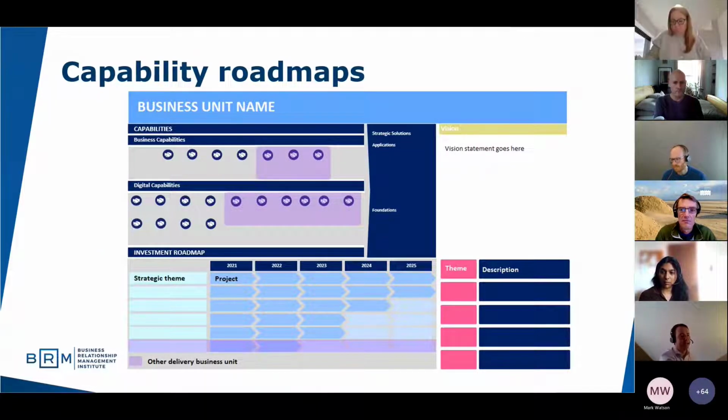So these are the key projects. The ones in dark blue are a bit more confirmed, and then light blue might be very aspirational, or we just don't know yet, looking that far forward for those particular strategic themes. But we've built these up now with the business, and we've co-developed them with the enterprise architects as well. So it's jointly created and owned by the business, the IT business partner, and the enterprise architect.